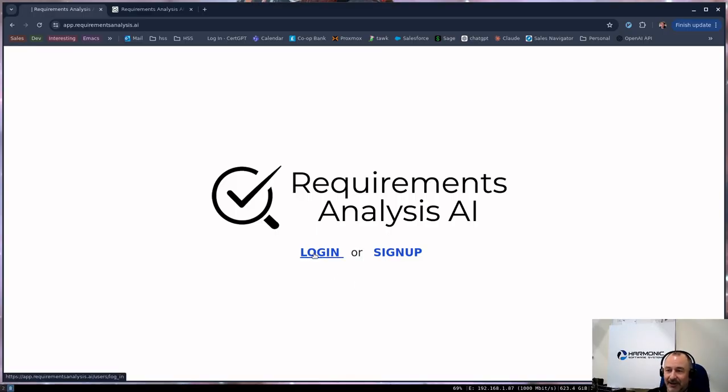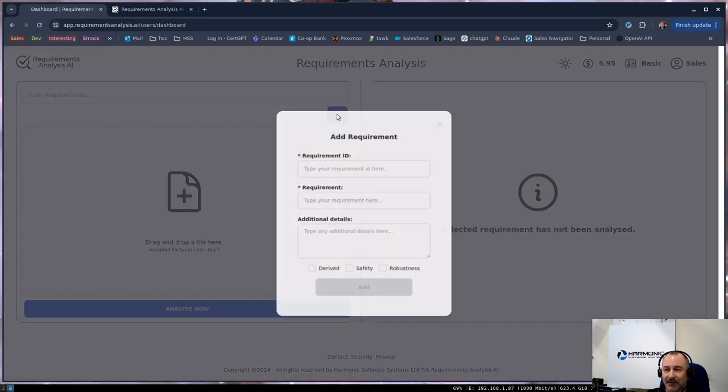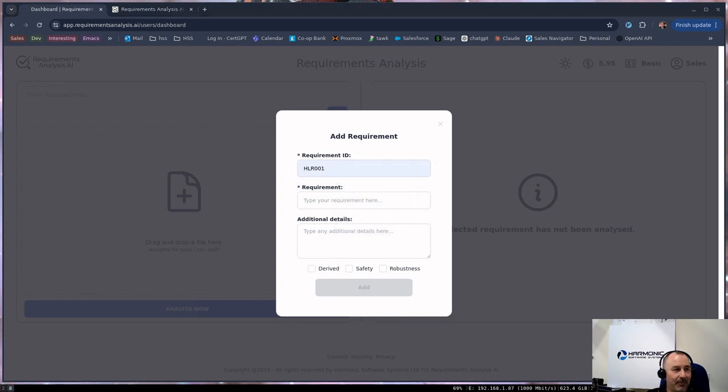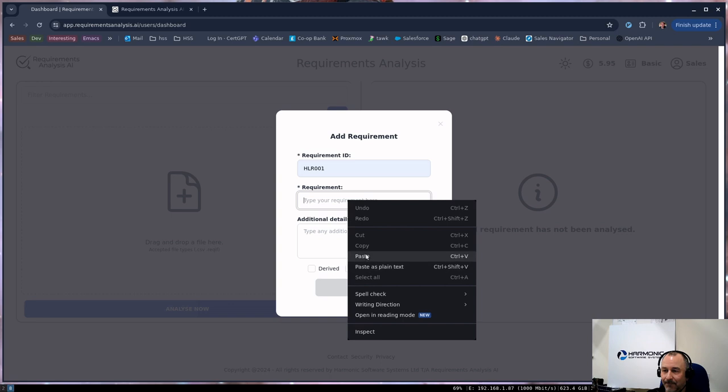So here is the login page. I shall just log in. And I'm presented with the app screen. On the left is where the requirements go, and on the right is where the analysis comes back from OpenAI. So let's add a requirement. I just click the plus button here to add a requirement. I will put in a requirement ID. Let's just say it's HLR001. And then I'm going to paste in a requirement in here.